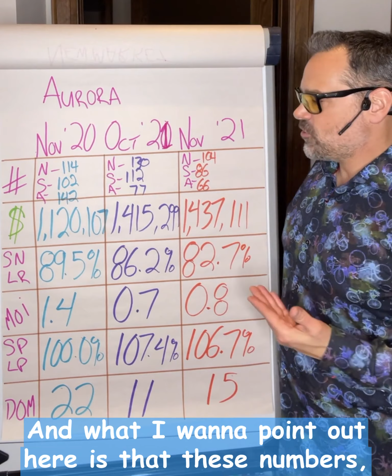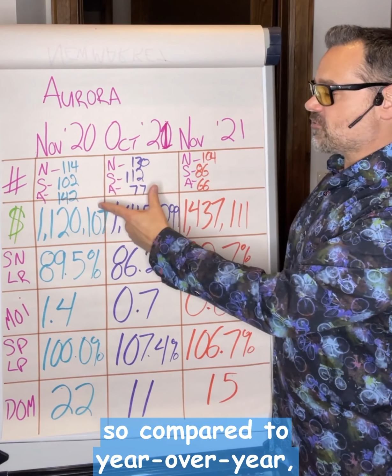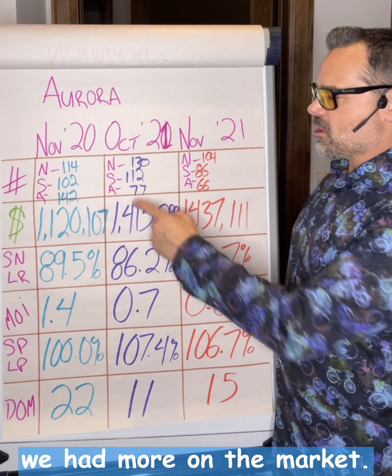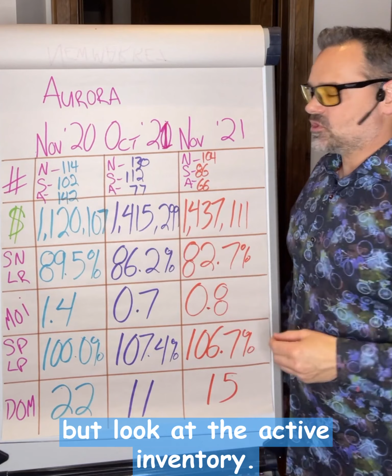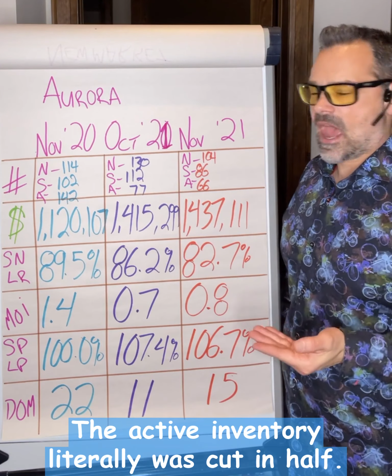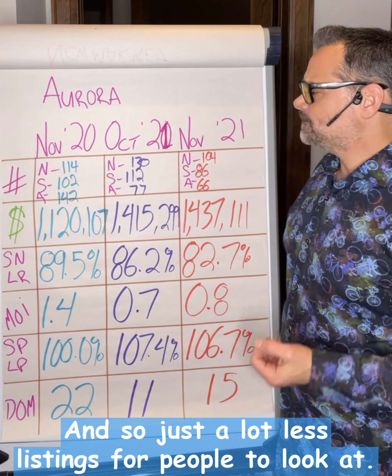And what I want to point out here is that, compared to year over year, we had more on the market. Sales actually weren't too far off. But look at the active inventory. The active inventory literally was cut in half. And so just a lot fewer listings for people to look at.